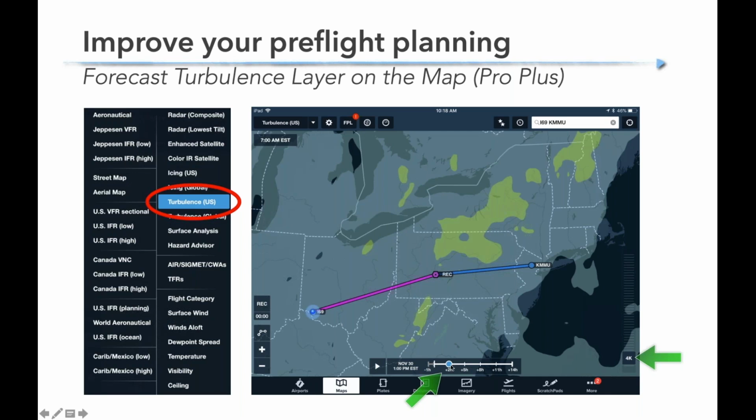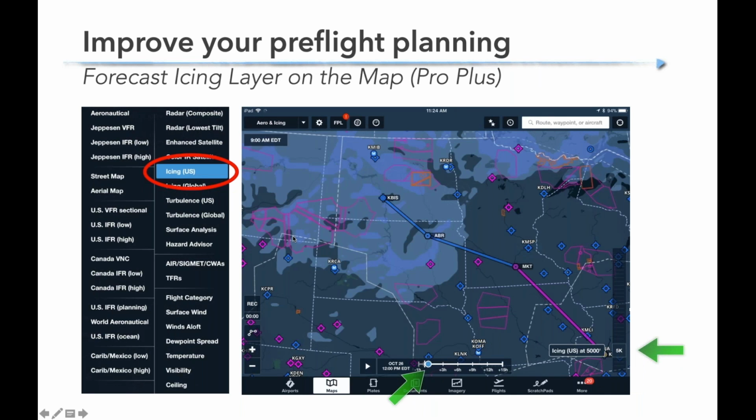And it's forecast, so on the bottom here, you can advance the time slider into the future, and on the right-hand side, you can advance the slider up for different altitudes. So it gives you both a three-dimensional view and a forward-looking view of potential forecast turbulence along your route. And then the same thing there, there's also an option for icing in the wintertime and the seasons around winter to get a feel for what the icing conditions are looking to be. Not going to be 100% reliable, but again, it's just one more tool you can use as you're planning your flight.